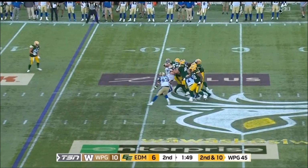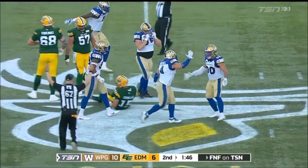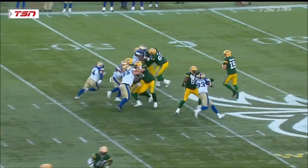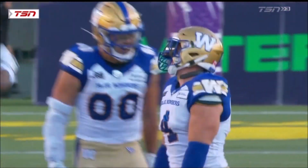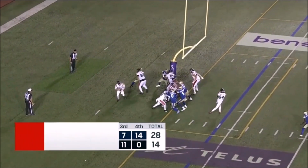Second and 10, pressure on Cornelius. They're going to get home again. They'll take him down. This time it's Bighill, his second sack of the season. Time up that blitz. It's just a 5-man rush. He loops backside there to find a lane. Close things out and improved to 9-0.